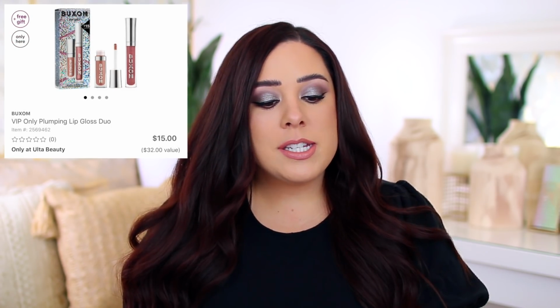There's another set that retails for $15, except this one comes with a mini and then a full size gloss. So this one's definitely better in terms of value if the shades appeal to you. This one is the VIP only plumping lip gloss duo. The mini is in the shade Sandy, which is a nude pink shimmer. And then the full size gloss is in Claire, which is a really pretty medium shimmery pink. I do own that one and I really love it. It's actually become one of my go-to lip glosses over the past few years. So those are the 2 sets that are available for $15.